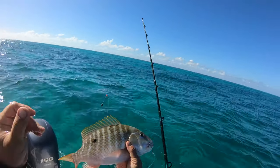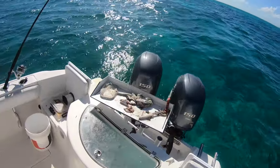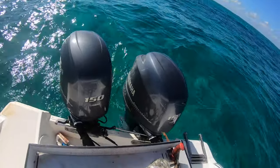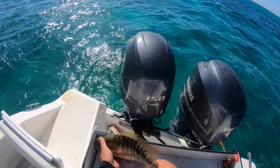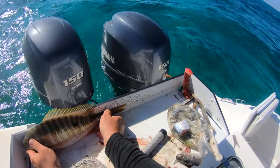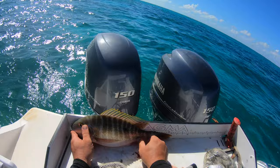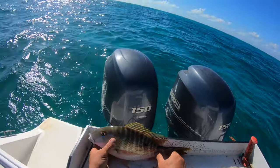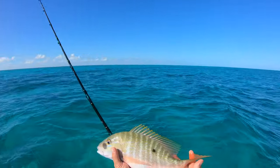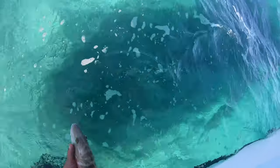Love these colors. This one's gonna be short, so we wanna be quick and delicate with him. Just to show you, he is 17 inches. Here's 16 on the bottom, 17. About 17 and a half, half an inch short. And we're sending him back home to grow big. Go ahead, buddy. Bye-bye.